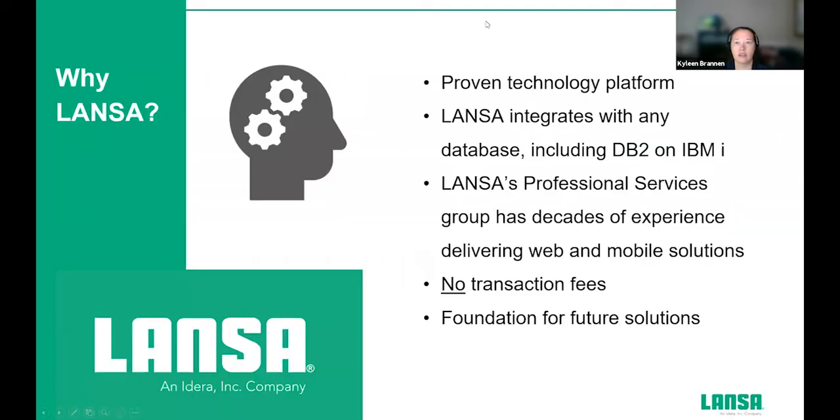So with Lansa, it's proven technology. They can integrate with our database. Their group has decades of experience. There's no transaction fees, which is very important, because if you are building a business where you're hoping to increase your web presence, you don't want to build those transaction fees in. And we also wanted to have something that we could build on in the future.